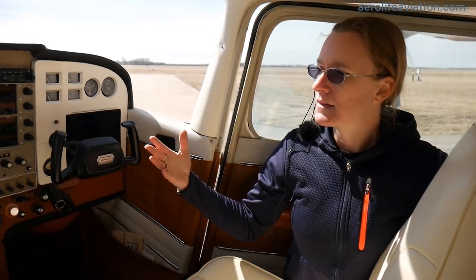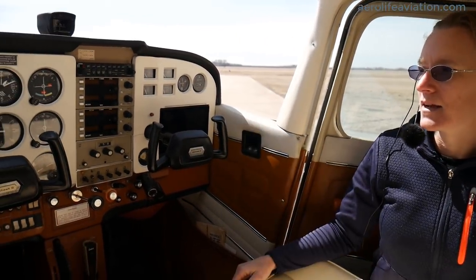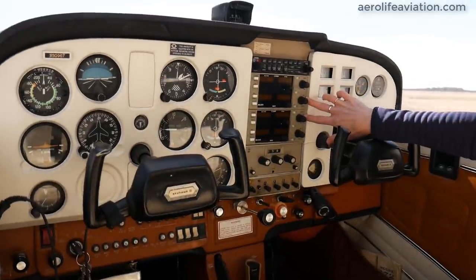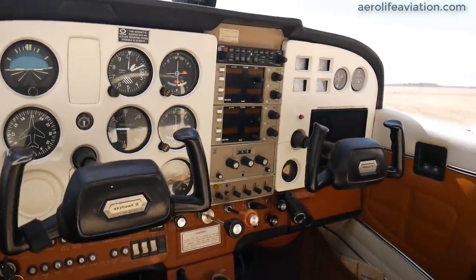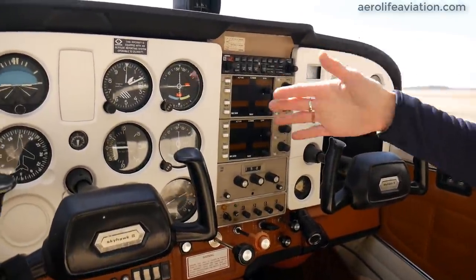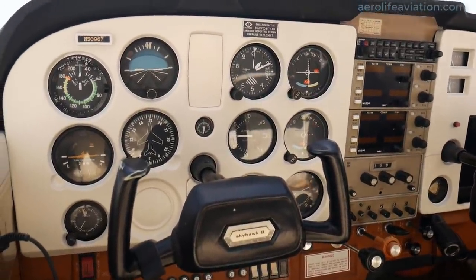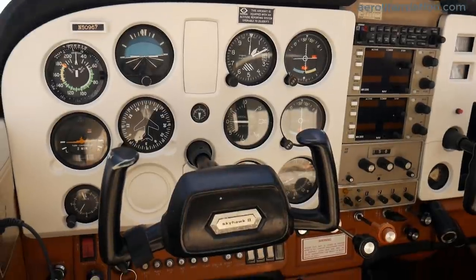So on this one, like I said in the beginning, the gauges and actually everything were in really decent condition. It already had the dual upgraded digital navcoms in there and the VORs and everything like that. So we actually didn't have to do anything on the panel on this one. Just cleaned up the plastics and it was good to go.